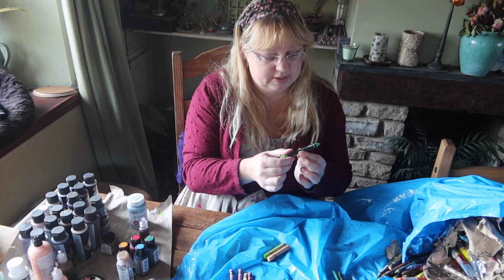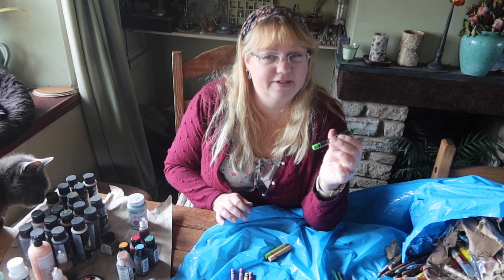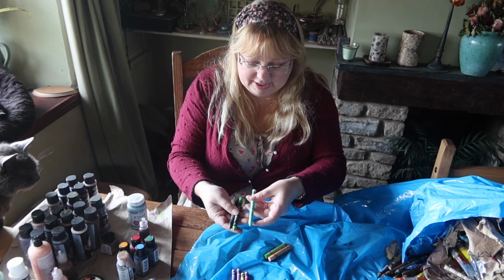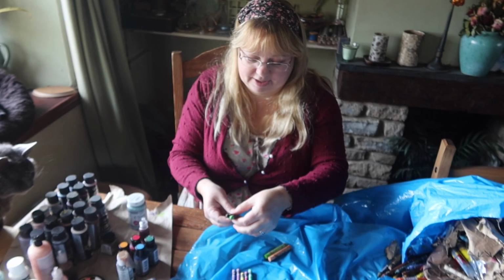So it's from Ranger, who also do the Tim Holtz things. I think these are a bit pricey as well, because you're kind of paying for the name. Worth giving those a try. They're quite heavy, heavier than the Caran d'Aches. They're a little bit shorter, but quite a bit chunkier. So you get more for your money with the Dinah Wakely ones.